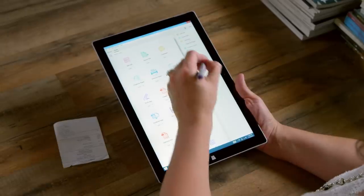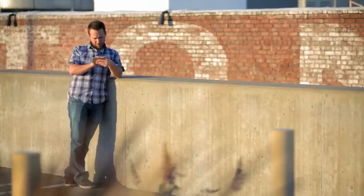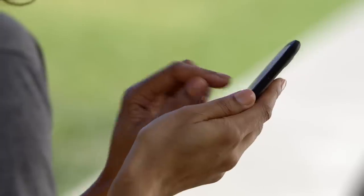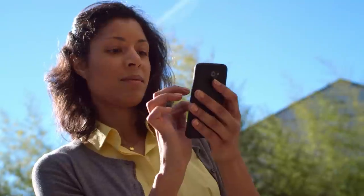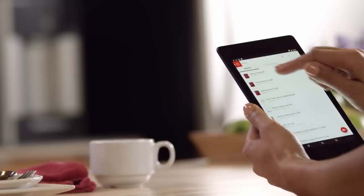The new framework for Acrobat and Document Cloud has been in the making since about 2013. The vision was connecting documents into the application, bringing all of those documents into one place. It's not just you sitting at your desk, it's you on the train, it's you when you're traveling, it's all of your documents with you everywhere.